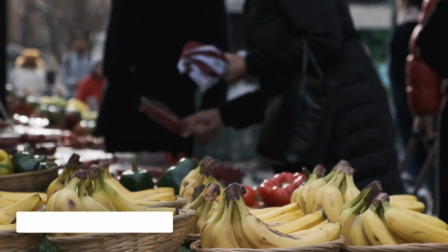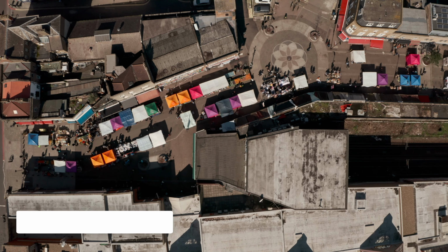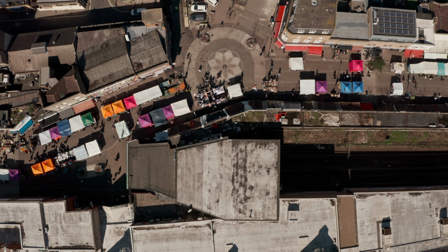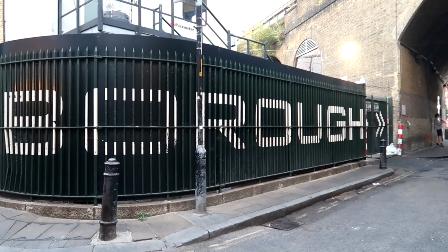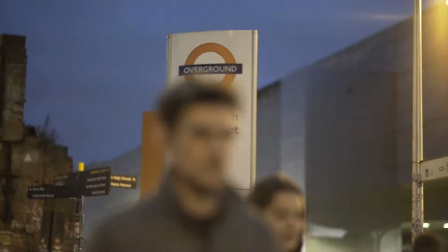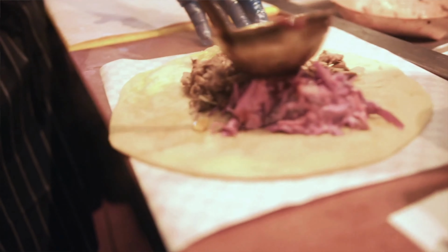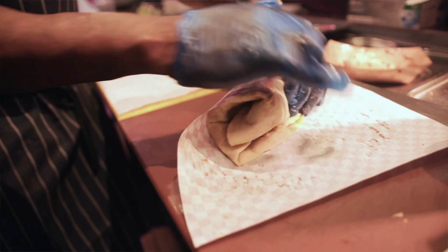Our next tip is to eat at markets and street food stalls. Dining out in London can be costly, but you can enjoy fantastic food at lower prices by visiting the street markets. Borough Market and Camden Market are a great place to try international and local food, while Box Park in Shoreditch has trendy food vendors, and the South Bank Centre Market serves delicious bites with a great riverside atmosphere.